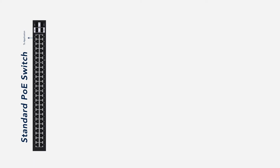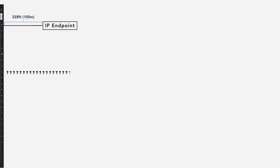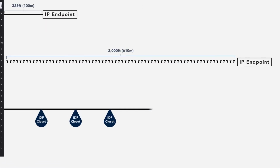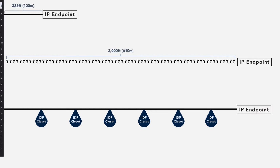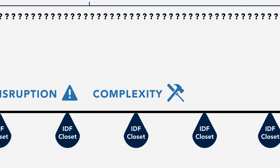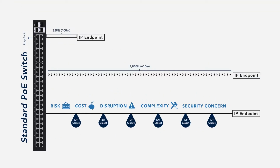One of the biggest challenges to connecting IP endpoints to IP applications is reach and high power requirements, given the 328-foot reach limitations of a standard Ethernet switch. This results in the need to add many IDF closets to achieve the reach requirements, leading to risk, higher cost, disruption, network complexity, and security concerns, potentially compromising your transformation.